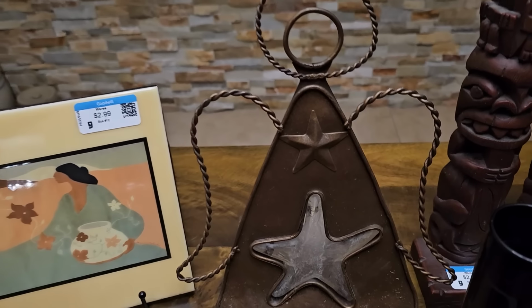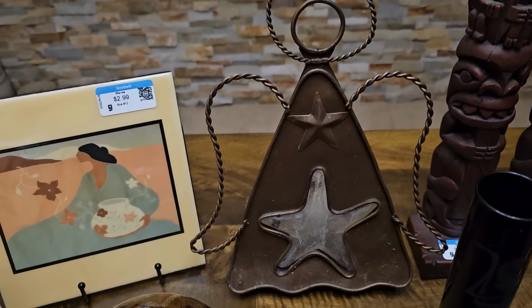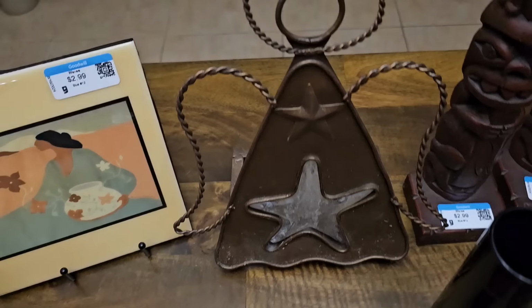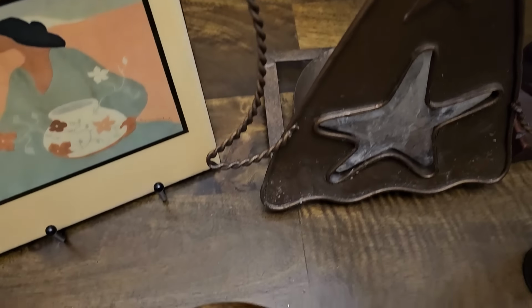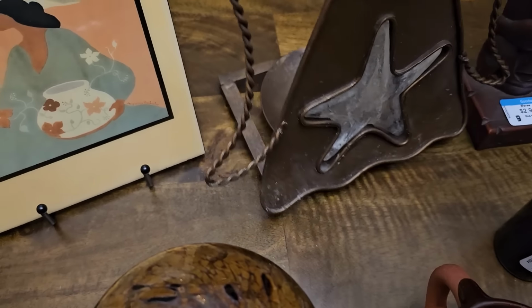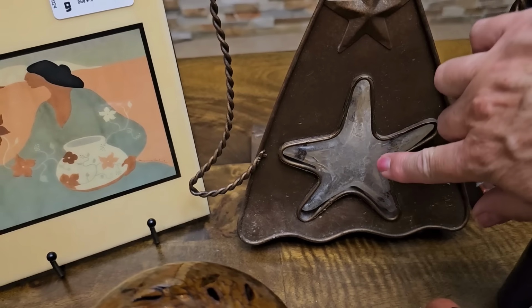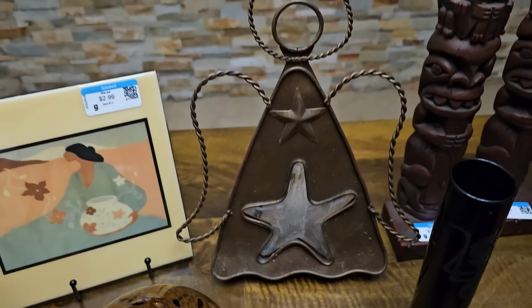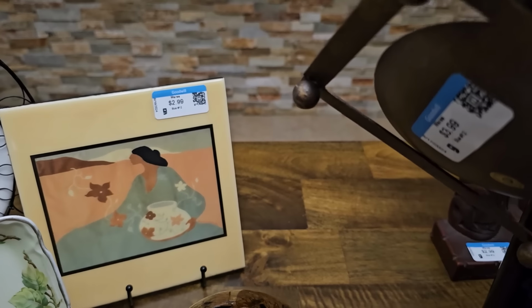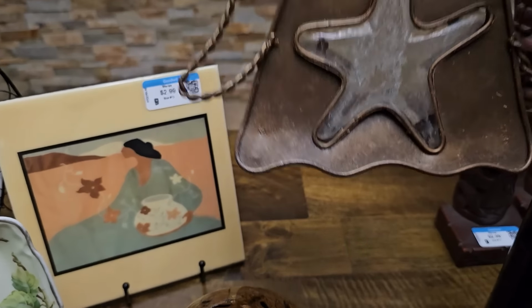I absolutely love this candle holder angel. I didn't show you the front of it in the store, just the back there that holds a pillar candle. You could also put a tea light or a votive in it, but the star will allow the light to shine through. I paid $4 for it, and I am asking $18.